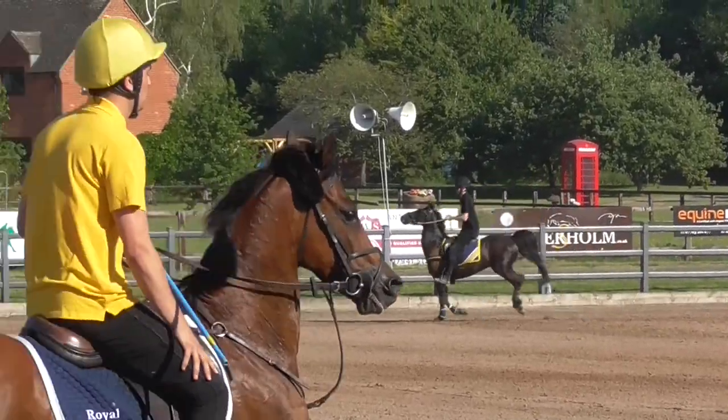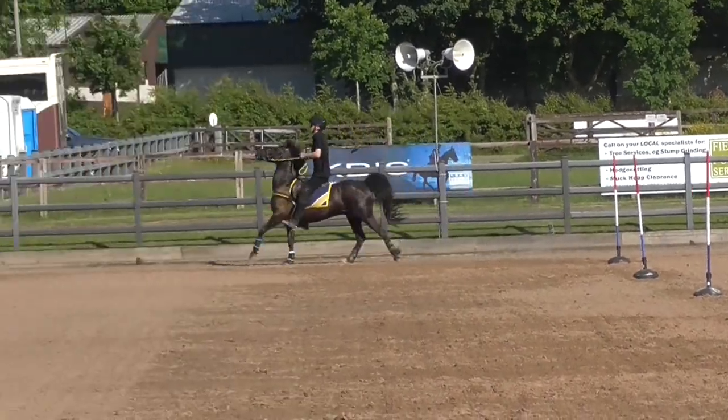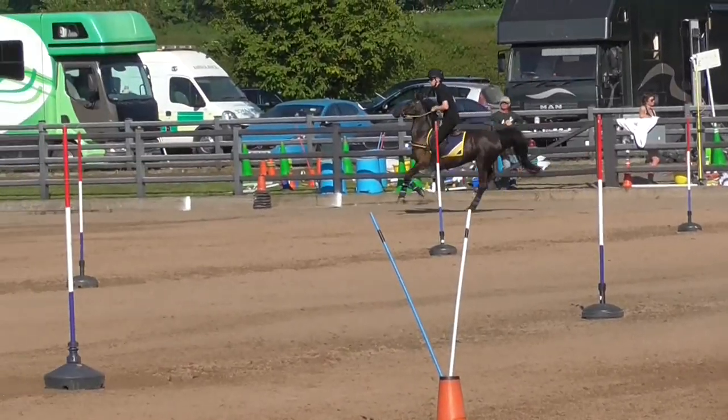Good luck, Greg. Sensible goggles today. And last but not least, in the purple, Eleanor Wheeler. The lovely whiskers. Oh no.